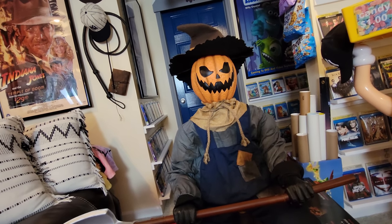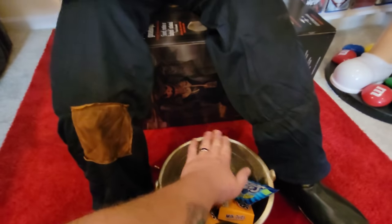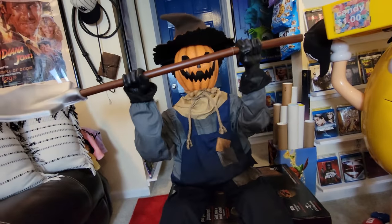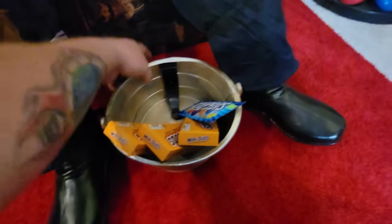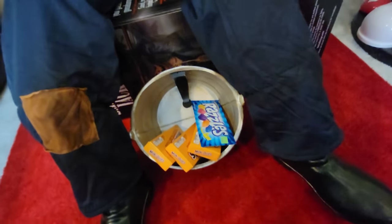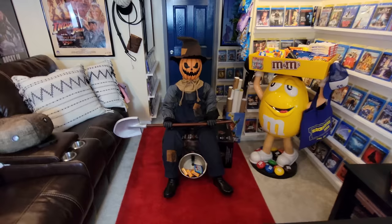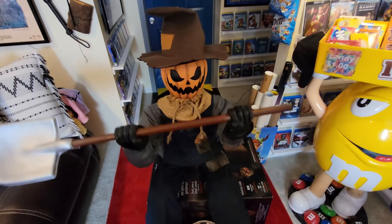So sometimes he says trick or treat, and sometimes he just jumps and yells. Let's try it again. Trick or treat. Yeah, there he goes. Okay, so the sensor is that tiny little dot right there. So I guess you could place it like this so that it would better catch somebody just walking up. That way, when they walk up, if he doesn't already... Yeah, there he goes.